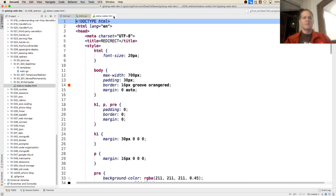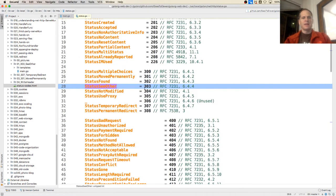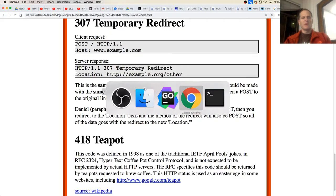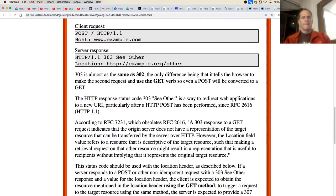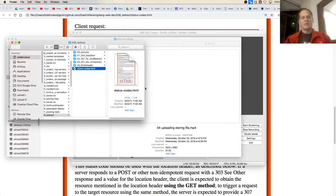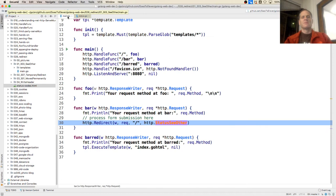Here we have a redirect, and we did status see other, which is 303. So it's only going to be a GET. Same as 302, except it always uses GET. That way, it just sends you to a new URL and gets the information at that URL. When would you want to use 307? If somebody's submitting form data and you need them to submit it to a new location, you could send them to that new location, and that new location will also be POST.